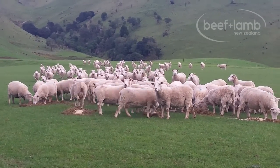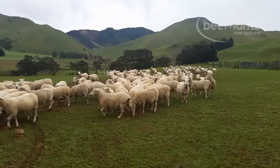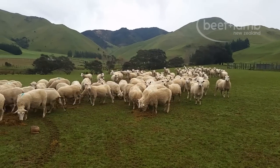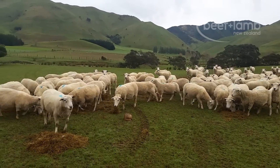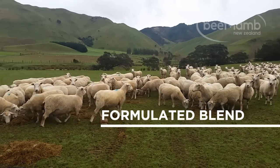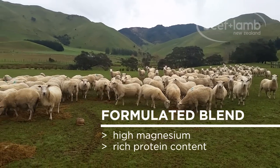We found the lucerne baleage we used had a high calcium content, so now have a formulated blend to match the ewes' requirements based on advice from an animal nutritionist. The two key features of this nutritionally balanced feed are high magnesium and a rich protein content.